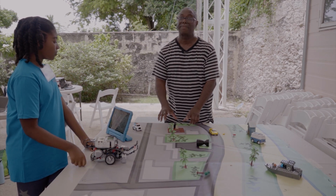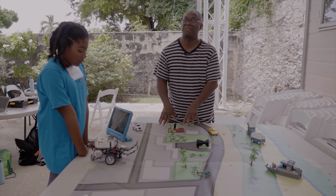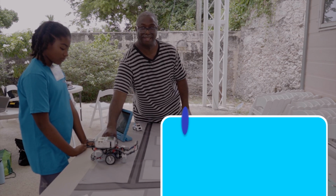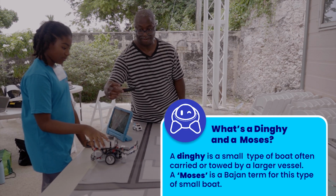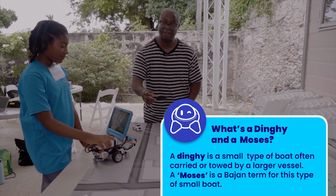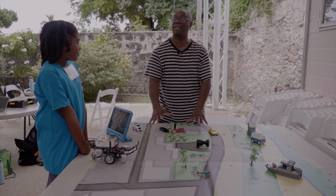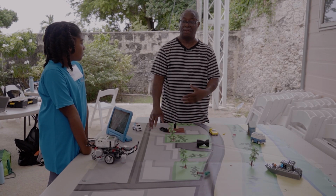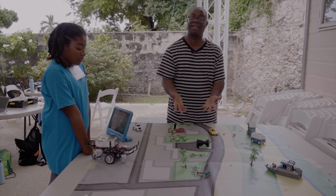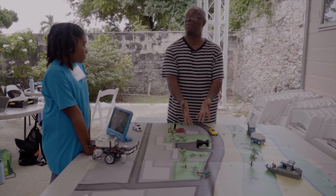In front of me is a group of people who are stranded. They need help. So the robot will take a little dinghy or Moses, whichever we want to call it, and deliver it to these people so that they may be rescued because it's flooded in this area. We use the robot instead of a human because we are aware that fallen power lines could prove dangerous if you are walking in water.